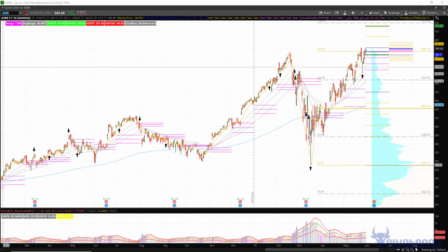And if there's a rejection up here, we're going to come back to the midpoint of last month's range very quickly. That's right here around 365. And then we have a shot to drop as deep as the midpoint of the key range. So we're coming up into that point where we may see a bear trap here in Adobe, but it's been super, super bullish so far.